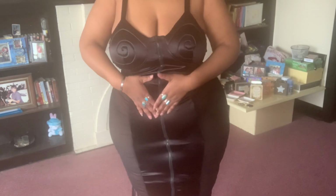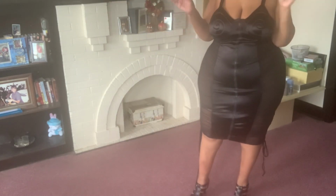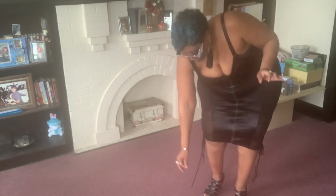Okay, it also has this, as you saw in the back, it's here in the front, and it's down the, lost my earring, down the buttocks, and up here, it kind of feels like silk almost. It's not leather, but it feels like silk, okay? But I love it, I love it, I love it.